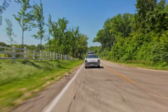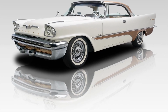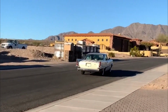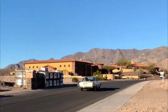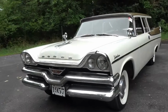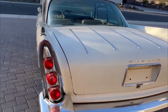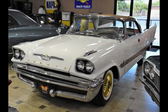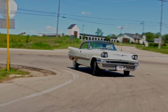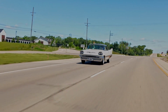It was the ultimate bait and switch. Elegant on the outside, brutal when you buried the pedal. Only about 1,950 were built that year, making it a rare find even back then. Most people remembered the styling, the gold accents, the high-end details. But the real story was its Hemi heart, ready to deliver serious speed at a moment's notice. The Adventurer proved that true muscle could wear a tuxedo and still throw a knockout punch when challenged.